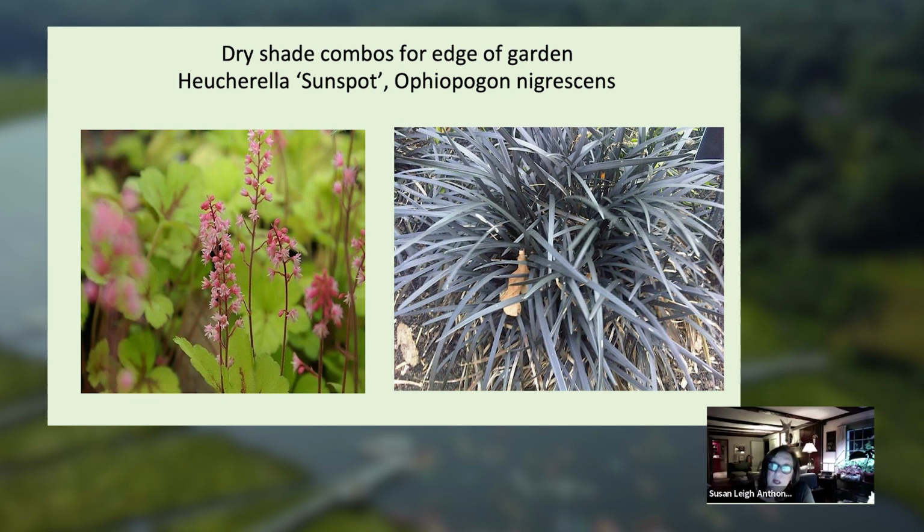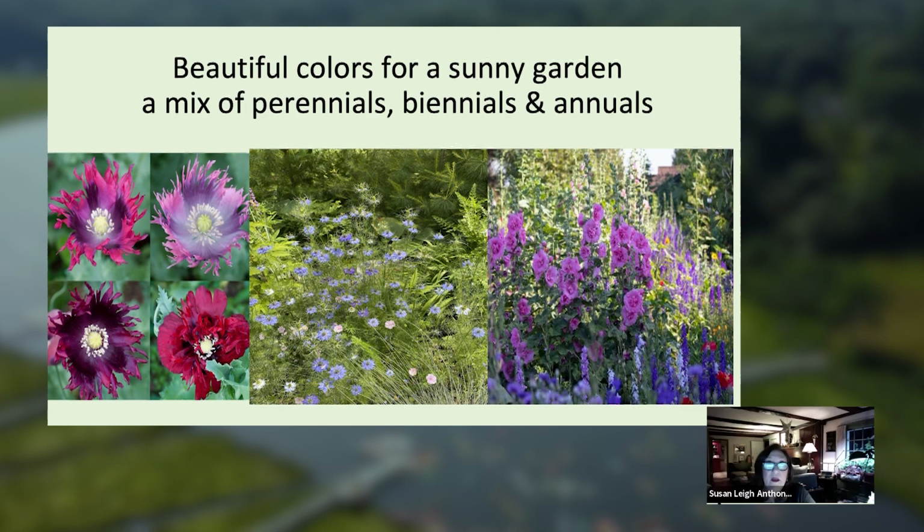And as we get warmer, it will be easier to grow something like this. It doesn't want to be wet, so right near the edge of a little stone thing is probably a good place. But I think it's getting so we're not having as much difficulty as we used to growing a plant like that.